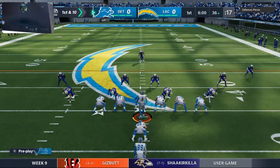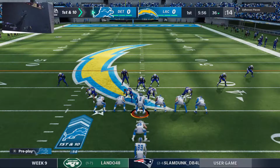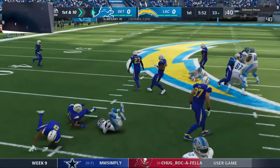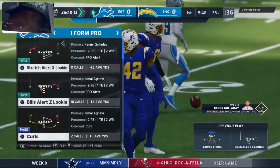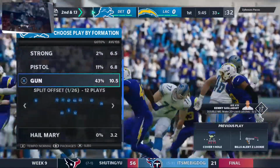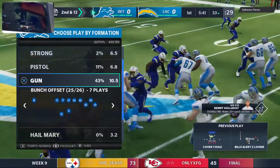Back-to-back good plays have him on the move on 1st down. And he'll give it here to his running back. And not able to break away this time as they're going to stop him right around the line of scrimmage. That'll set him back with a loss of 3 on the play. And that'll make this a 2nd and 13.